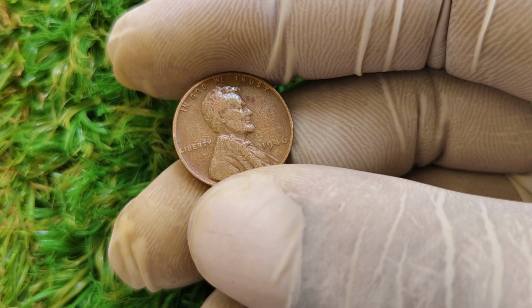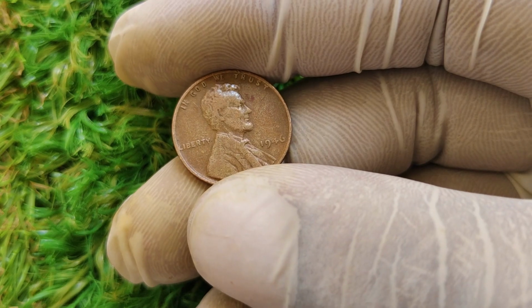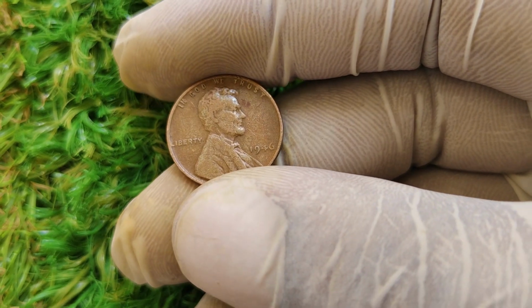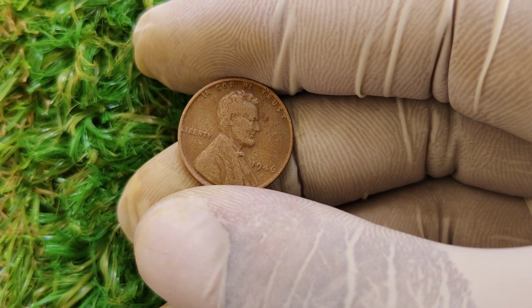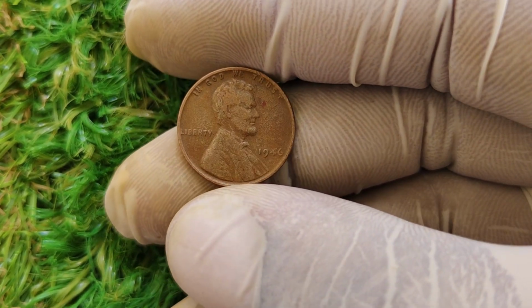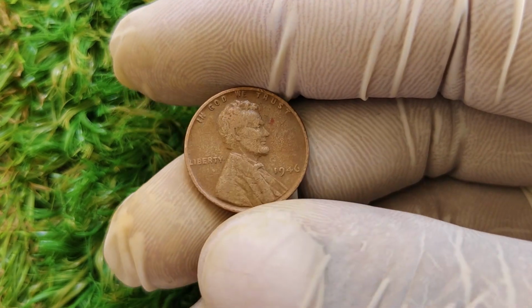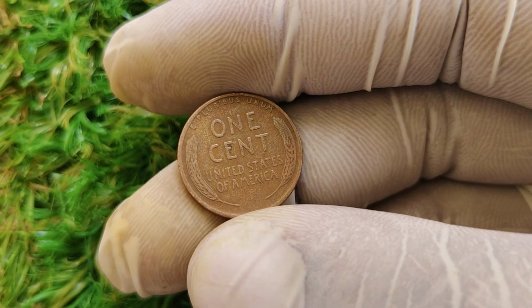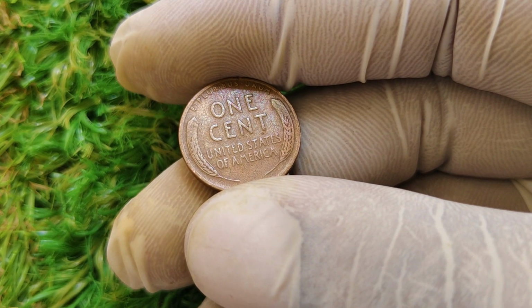Historical background. The 1946 Lincoln Wheat penny is part of the long-running Lincoln cent series, first introduced in 1909 to honor the 100th anniversary of Abraham Lincoln's birth. The obverse of the coin features the classic profile of President Lincoln, designed by Victor David Brenner, a design that has endured for over a century and remains in circulation even today.